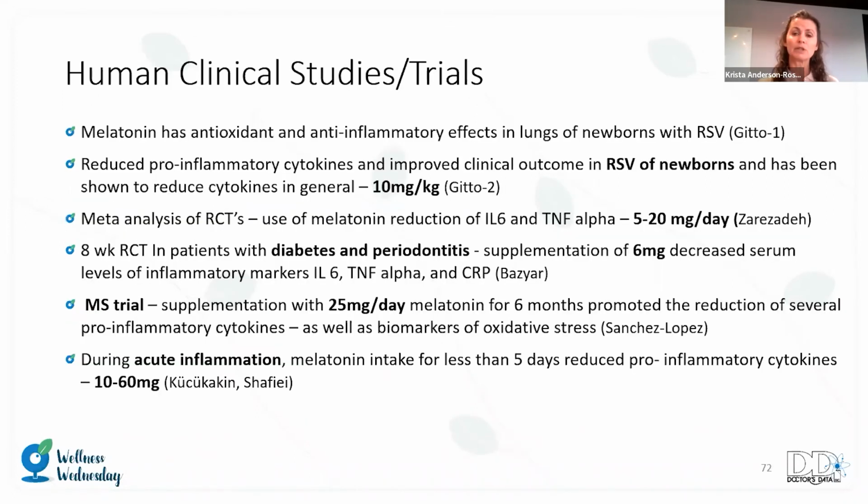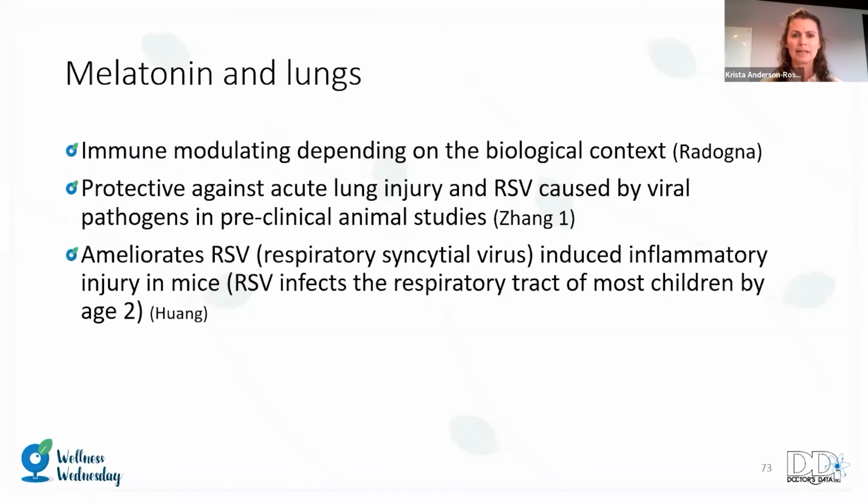In human studies, melatonin has been shown to have antioxidant and anti-inflammatory effects in the lungs of newborns with RSV. 5 to 20 milligrams have been shown to reduce IL-6, TNF-alpha, and CRP, all inflammatory cytokines. Also, this has been shown in diabetes and in periodontitis. In an MS trial, supplementation with 25 milligrams a day for 6 months promoted the reduction of cytokines and markers of oxidative stress. So super powerful. And we talked a little bit already about melatonin in the lungs.